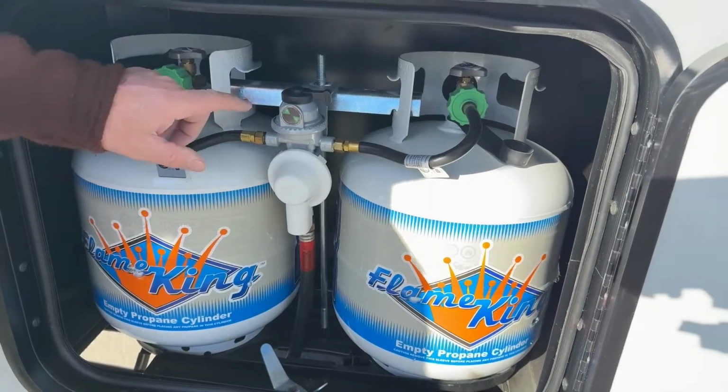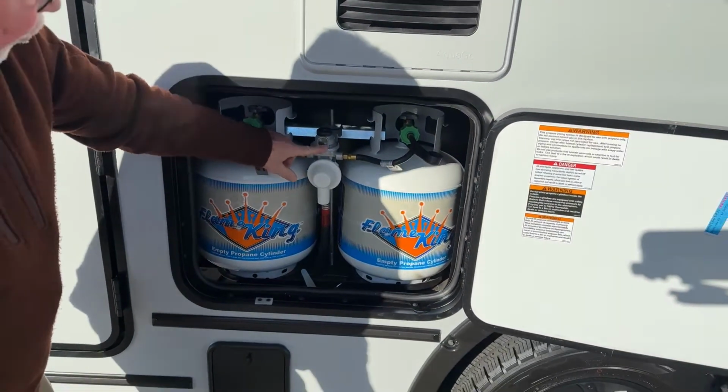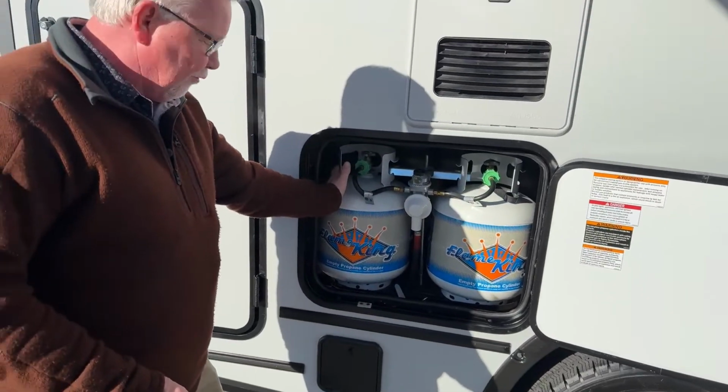As that tank empties out, as long as you've got both valves open, this is going to turn red, but it's automatically going to pull from the left tank.